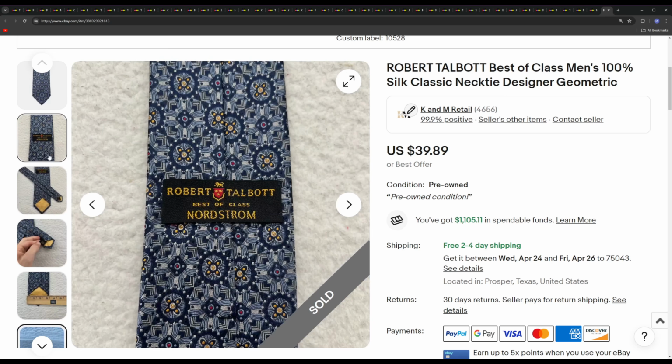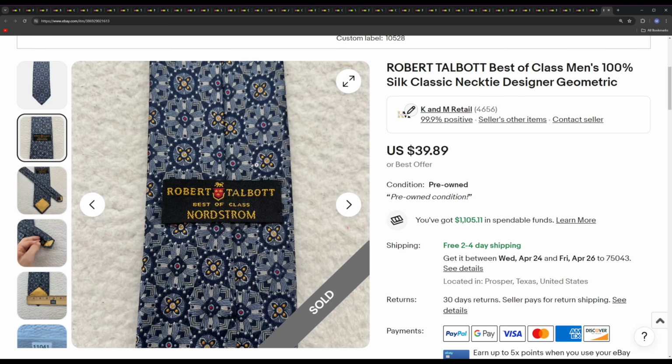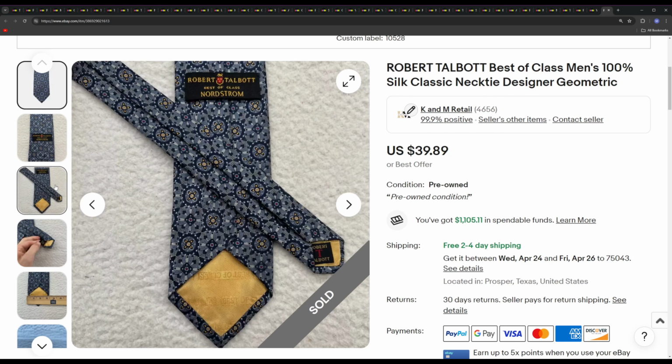So really good sale. Typically, in all honesty, I don't even know why this was listed at $40. I would have probably listed this at like $30, $35, unless something I saw whenever I made this listing was better. But typically, we end up getting around $25 to $35 for these ties that look like this. No clue why I listed it on the higher side and why it sold for a higher price, but it did. So cannot be unhappy about that one.